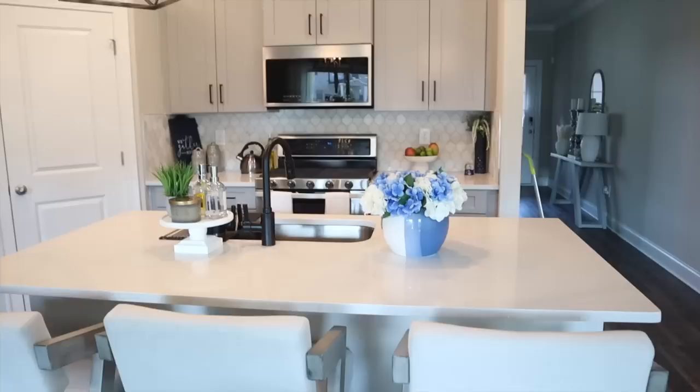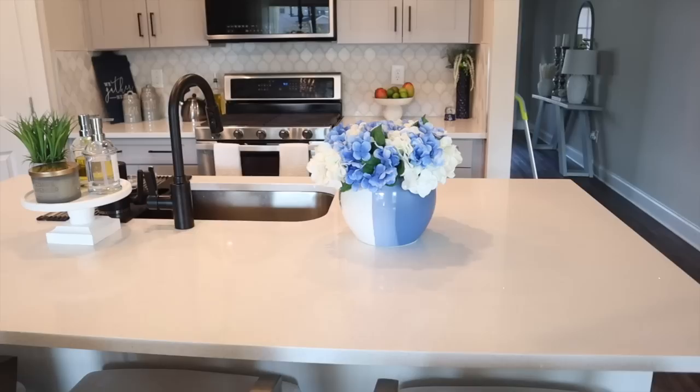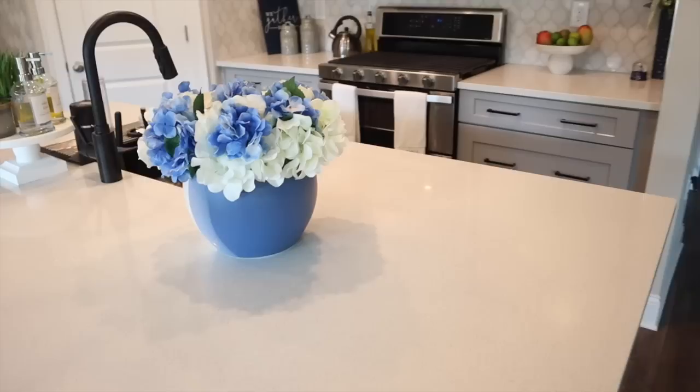So that's it right there. I don't know if it's gonna stay there. It might end up on this coffee table once we get some chairs, but who knows? But for now, that's where it's gonna live. So that's what it's looking like.